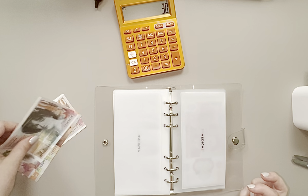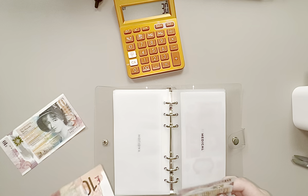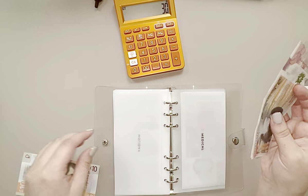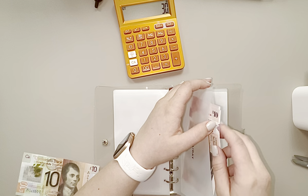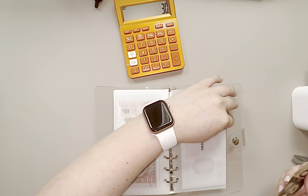Do you know what? I'm going to put 10 in medical. I'll put 2 of our little Mary Somervilles together. And holiday. And I'll put 10 in medical.